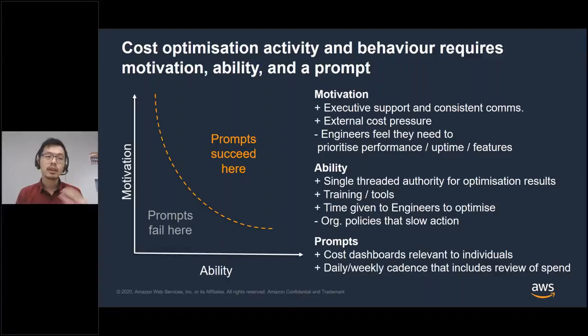So if you see that despite the pressures, despite the messaging, things aren't working and spend keeps going up, have a think about this framework and see what's missing with regards to the motivation, ability, or prompting.